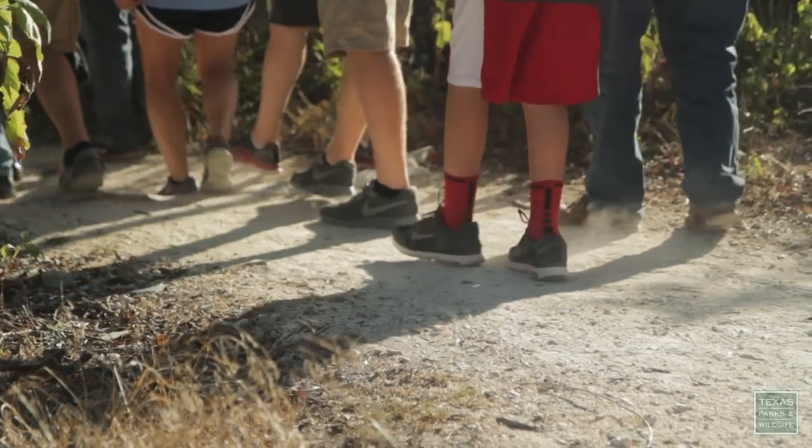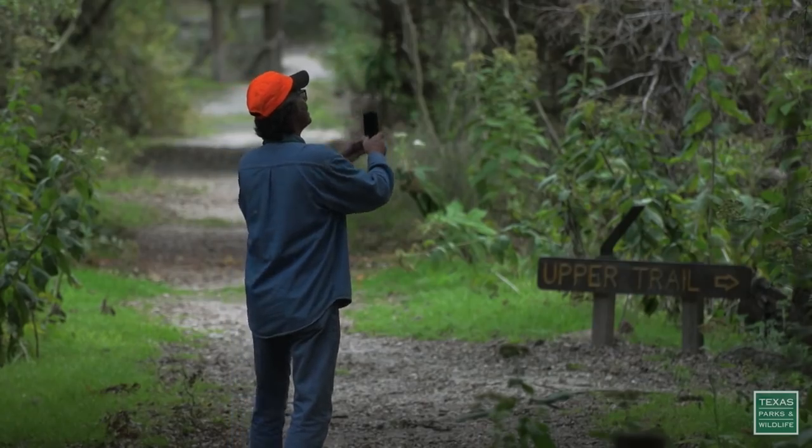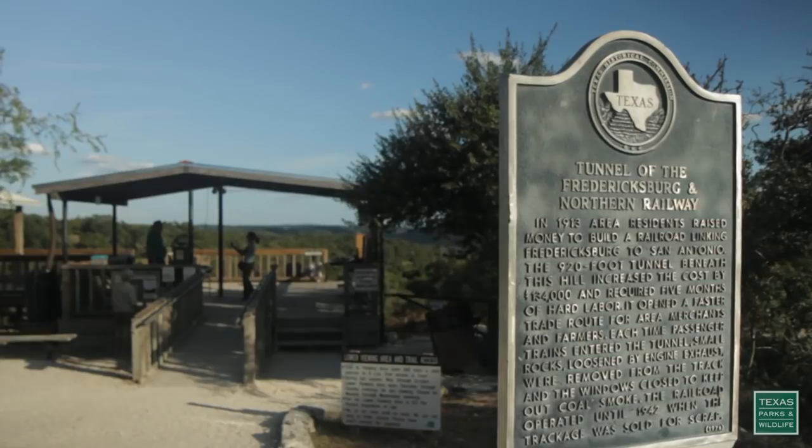Over 21,000 people come just during bat season to see the bats. And that's not counting all the people that come during the day just to hike the trail and maybe look at the tunnel, because there's a lot of people interested in the history too.